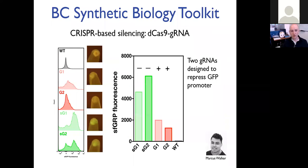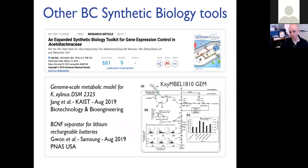Other tools we've developed for our toolkit: CRISPR-based silencing. So we use the deactivated version of the CRISPR enzyme Cas9. And if you provide specific guide RNAs, you can now turn down genes, silence genes within our cells. And others in the field have started to join us with working in synthetic biology in these bacteria. A team from Singapore expanded our toolkit, showed our tools also worked in other Acetobacter that are used in cellulose biosynthesis productions, and also showed CRISPR working.